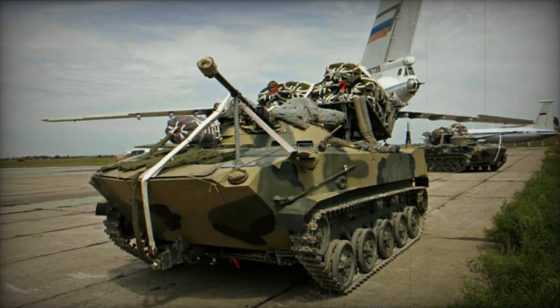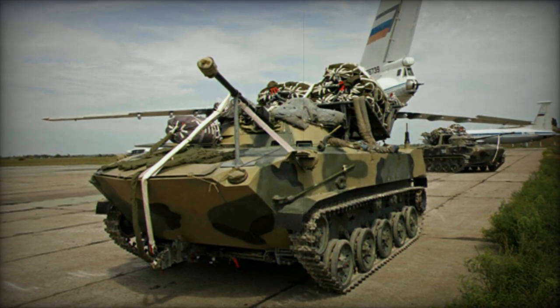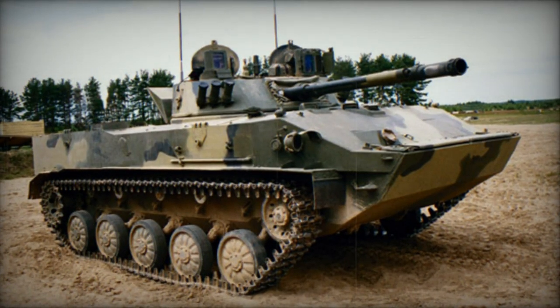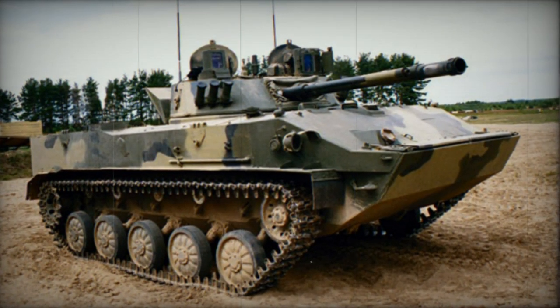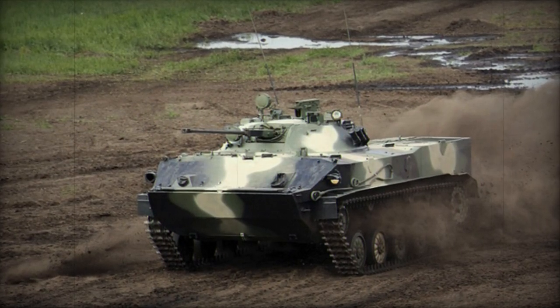BMD-3 was used to designate the original production fighting vehicles. A new turret was then developed featuring a 100mm main gun with 30mm autocannon, and this gave rise to the improved BMD-4 variant, born of the BMD-3M prototype fitting the BMP-3 turret. A modernized version of this form became the BMD-4M.